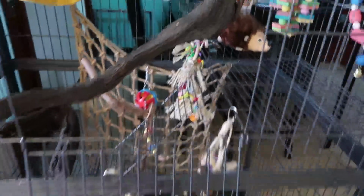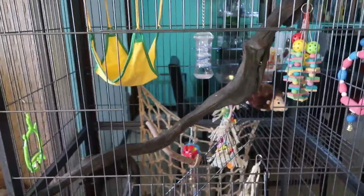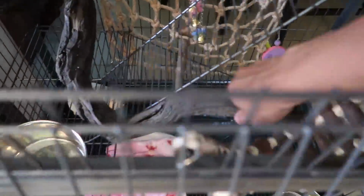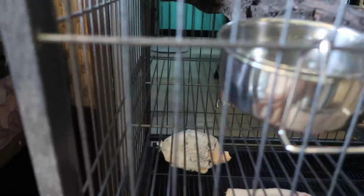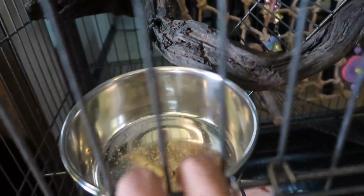And what's great is now that we have this upper level, it makes things a bit more interesting. First of all, she can now have access to this branch for the first time. I've seen her try to get up on it from this first level, but she's had trouble with it. So with this new step here, she can climb up these steps and then just walk here, right? And here as well. And what's great about that is we can even move their food bowls up from the floor. You know what I'm saying?